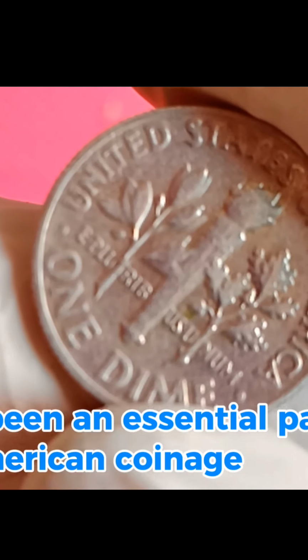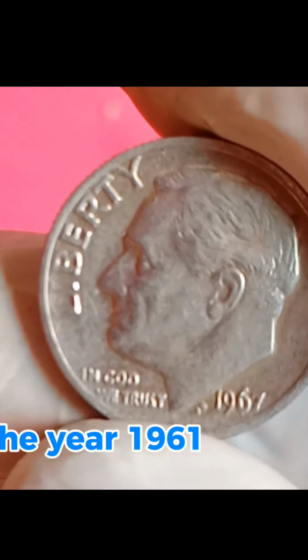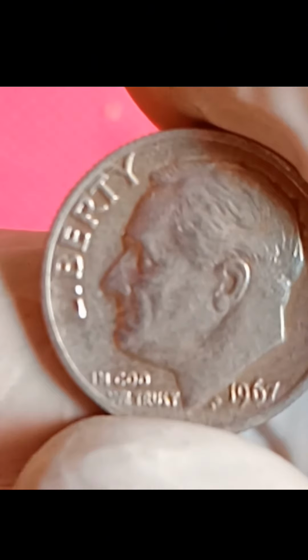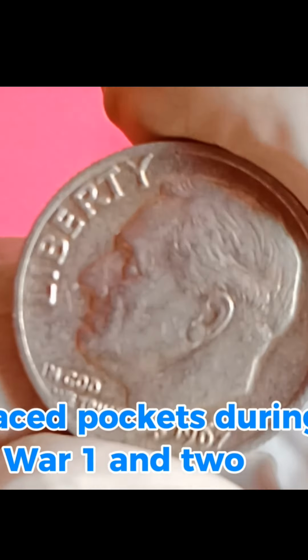The dime has always been an essential part of American coinage, introduced back in the late 18th century when the young nation was still shaping its identity. By the year 1961, the dime had already undergone many transformations, from the early draped bust and seated Liberty designs to the famous Mercury dime that had graced pockets during World War I and II.